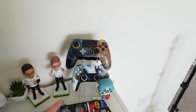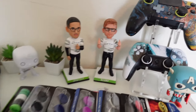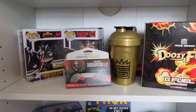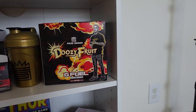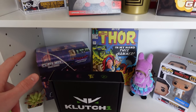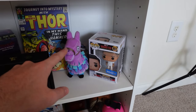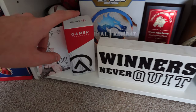Got some old SCUFs down here, some more Funkos. Got Shotzi and Skump bobblehead, a Lego Mustang dream car. Down here, we got some more Funkos, some more Control Freaks, the swag shaker, and then collector's box from when he was with G Fuel. Got Clutch One box with some more Grip Cream, collector's box down there, a Thor comic book, another Funko, and then a Fortnite llama. Down here, we got the headphones box, my Gamer Advantage box, and then some odds and ends stuff.